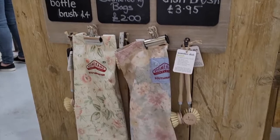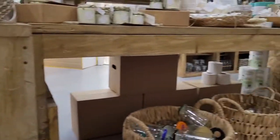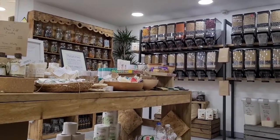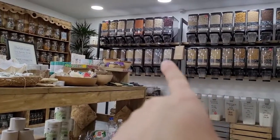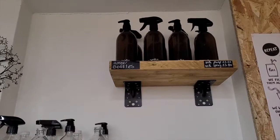They also have some brushes for washing up, and they also have some beautiful bags as well. They literally make the most of all the space that they've got. They've even got loo rolls on the other side, if you can see. So there's loads of products to choose from. And if you've forgotten a container, you can also get some paper bags, or you can obviously use the containers that I've just showed you.